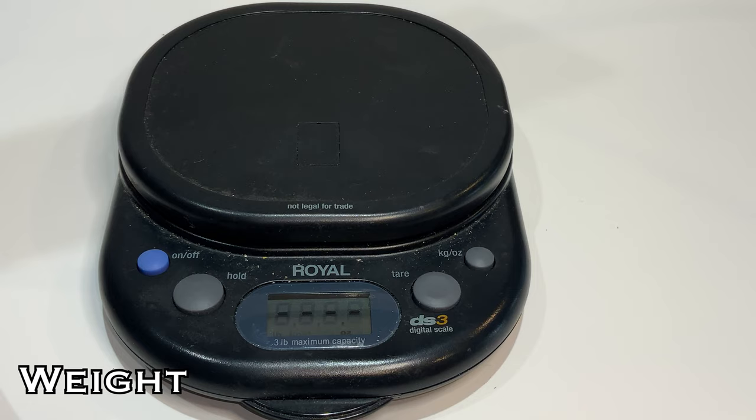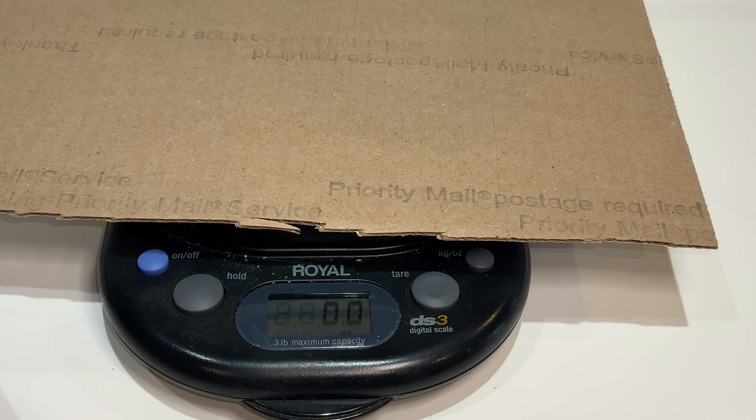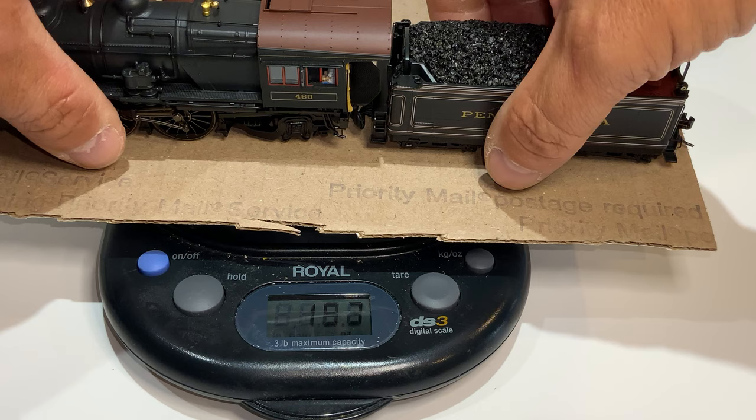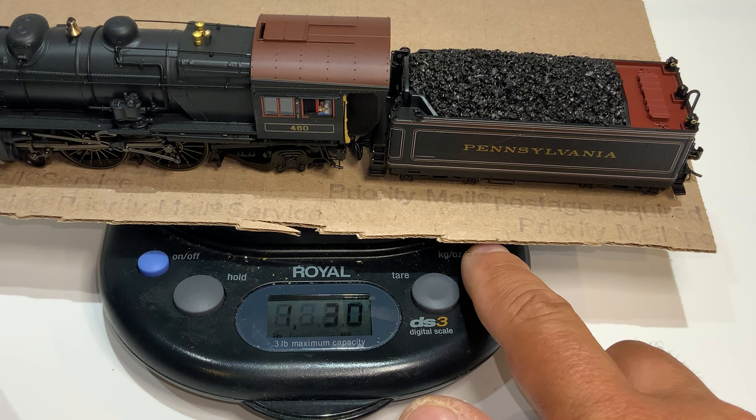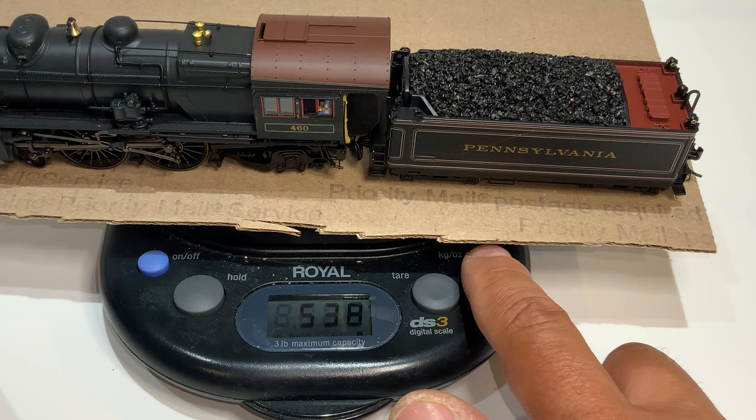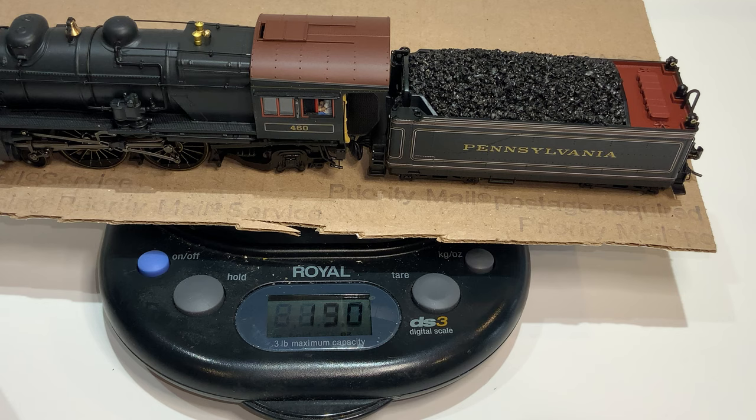So let's go ahead and weigh this and see what we get. Got to get the tare weight here because my scale won't support this whole thing at one time. So we'll plop this down on here and looks like it's over a pound. Let's go ahead and pull this up and then plop it back down again just to be sure. Yep, there it is. So it's going to be 19 ounces, which is 1 pound, 3 ounces. And it's just about 538 grams for those of you who are elsewhere in the world.